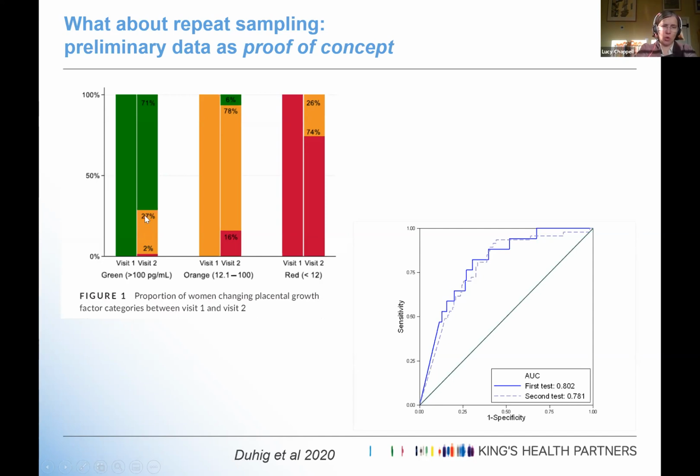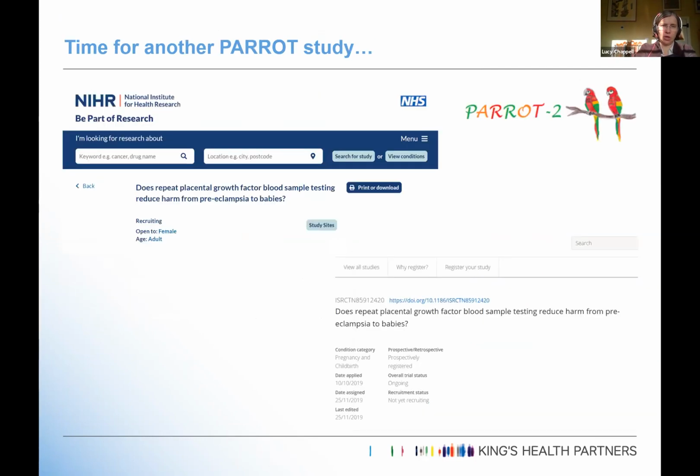And it won't surprise you that the women who go into the amber or red zones under 100 tend to be the women at the lower end of the green zone, which reminds you of the point that this is a continuous measure. Interestingly, even women who test with less than 12, because placental growth factor is a dynamic biomarker, about a quarter go into the amber zone, but broadly speaking, the recommendations for women in the amber or red zone are similar.